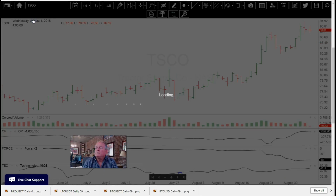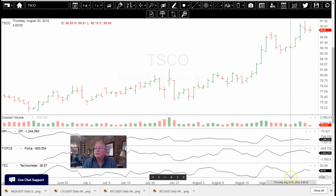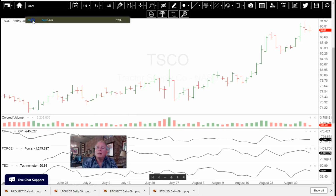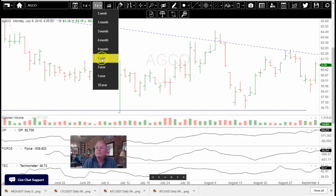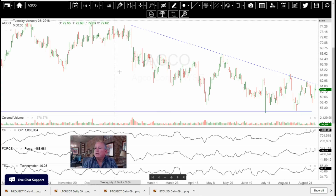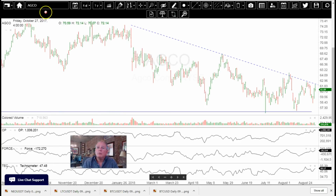Tractor Supply we've talked about. That one continues higher as well. We think we like that one longer term. Did come down here, registered oversold technometer. AGCO is one also, along with Tractor Supply, that we think longer term could be good. It's been slow to react. Comes down and tags that 58 level, but still looks like maybe it could take out the downtrend line. And this is one to watch again moving forward. It is overbought the technometer, so not a buy here, but one that we want to look at.